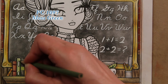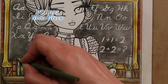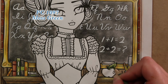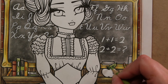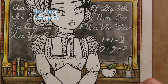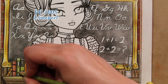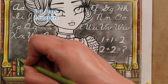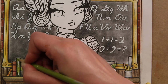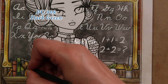Here goes my air conditioner coming on. Let's put this moss green in. And the moss green over here. And then take the Limepeel. Okay, and then take the dark green to put as embellishment there.